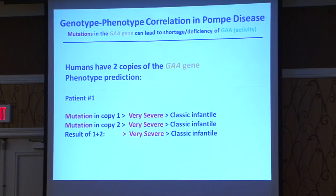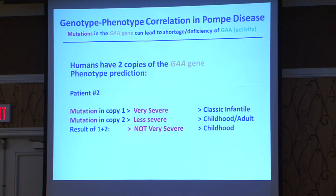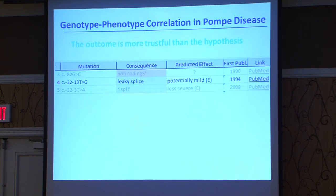You have one, you have two copies. So you have one mutation in one, you have one in two, you add it up. If one is not very severe and the other one is very severe, it's adult onset. If the two are very severe, it's classic infantile. So that's the way we try to work it out.